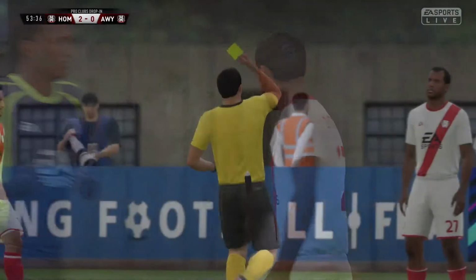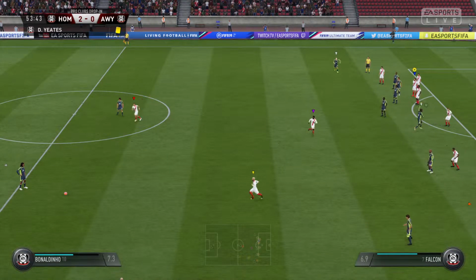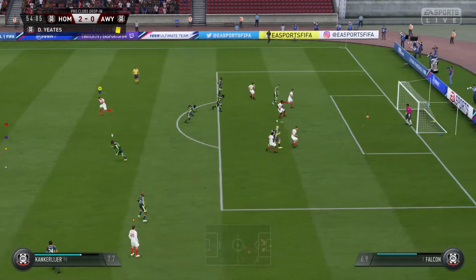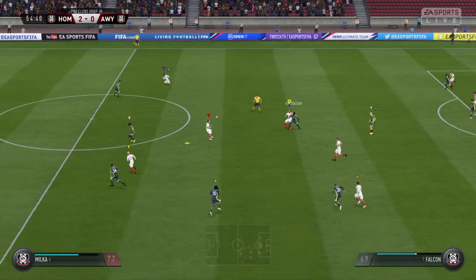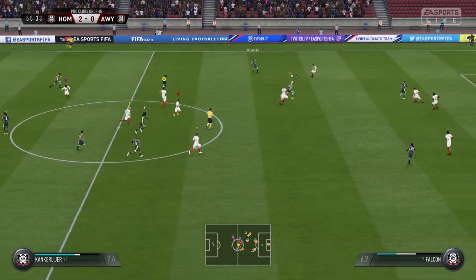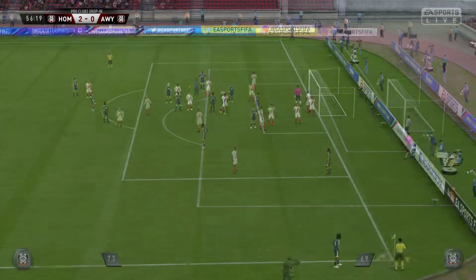Let's see what the ref's going to do. Well, that's a yellow card. Yeah, I don't think there's any choice there from the ref. Goalkeeper, it's his ball. Well read by the defender. Bender. Oh, it's a corner via that deflection.